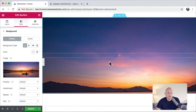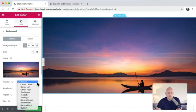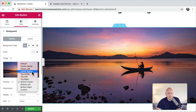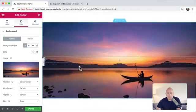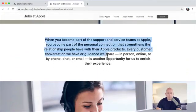In order to change that, we want to go to size and we want to choose cover. That will make it so that the maximum amount of image is shown without repeating and without cutting off. We can also position it so it's a different position. Maybe we want to position it so it's in the bottom center, or we can position it so that it is in the center. Basically, that's the position, or that's the focus of where the image is. All right, so that's looking pretty good. We can see this and this. And if we go back to the Apple website, we can see this paragraph underneath it.